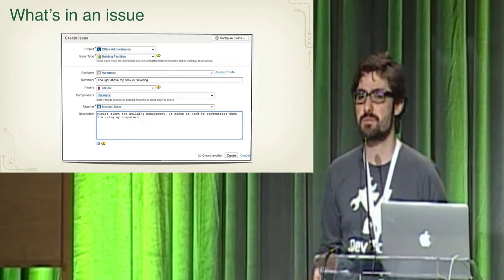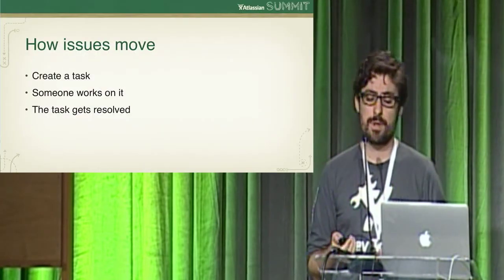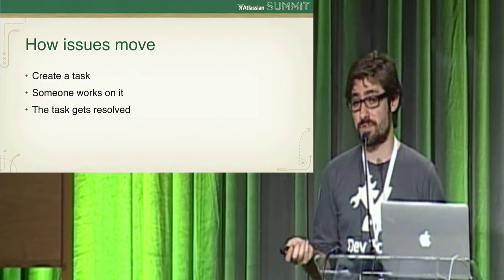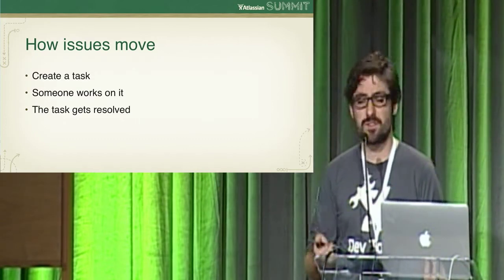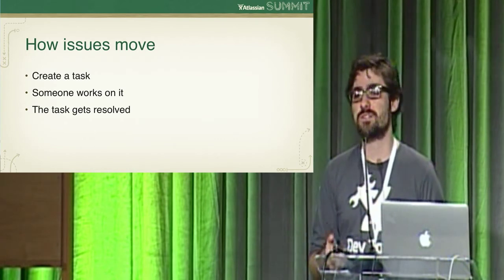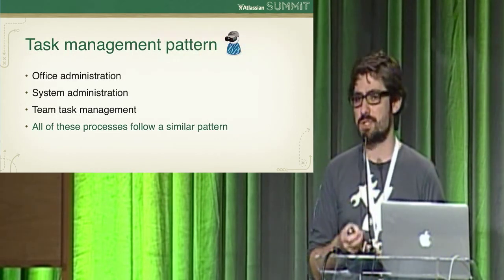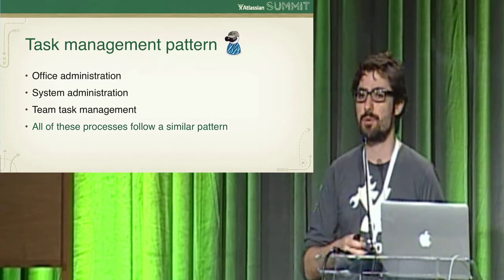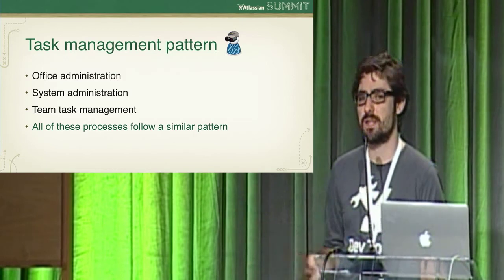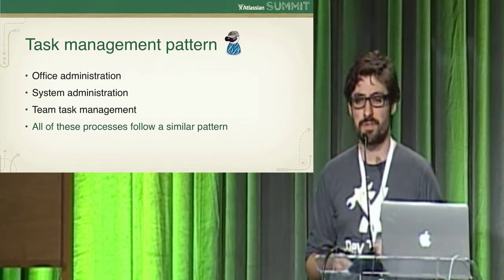Now, in terms of how the issues move around once they've been created, it's a really simple workflow. You create tasks, someone works on those tasks, and then the tasks get resolved. Now, this is a pattern that I identify as task management, and it's not just applicable to office administration. It's any kind of project where you have these tasks and you're moving them through a really simple, get things done kind of workflow. So the tips that you see that apply in this scenario could be applied to any of these type of scenarios that follow the same pattern.